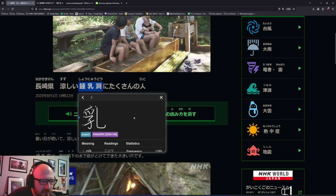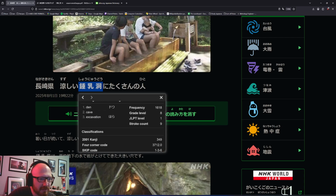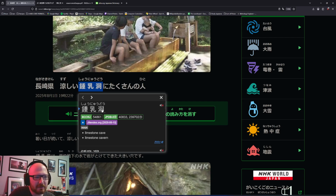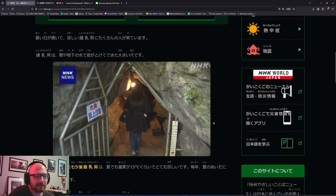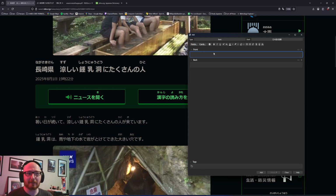Wait a second. Okay, that's what I thought. What does limestone have to do with milk? Okay, and this is the part from cave. Gather milk cave. Limestone. Okay, sure. 鍾乳洞, shonyudo. So in Nagasaki Prefecture, they're going into cool caves, like temperature wise. Sure, why not? Let's add shonyudo in there. I don't know how often I will talk about limestone caves in my day-to-day talking in Japanese, but sure.